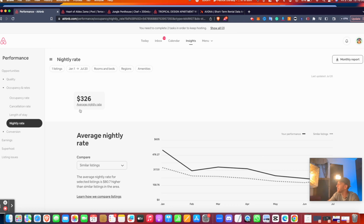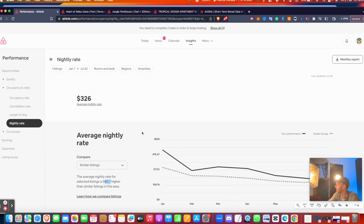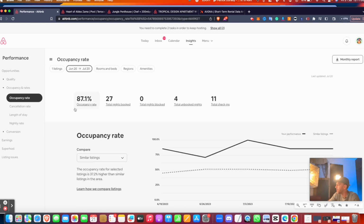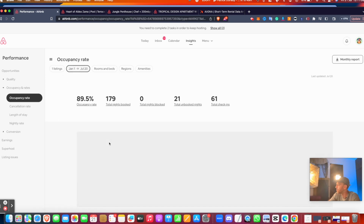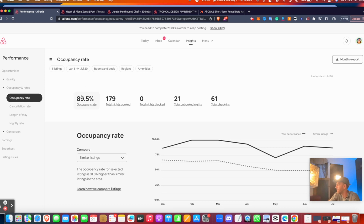How am I getting that? It's because I made it unique, right? People are paying $80 extra per night for similar 3-bedroom, 3-bathroom listings to be a part of that. If you look at my Instagram account, I get people that constantly share videos from staying there. Okay, so then we look at the occupancy rate from January to July 20th. We've got 90% occupancy, 30% more. Look, it's 31.8% higher than similar listings in the area. Why? Because it's unique and boutique.